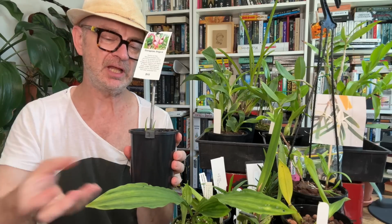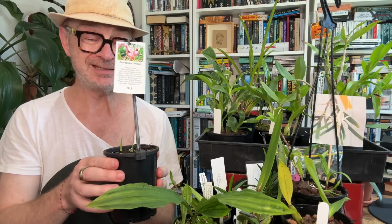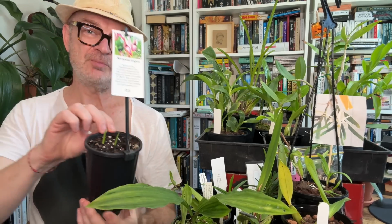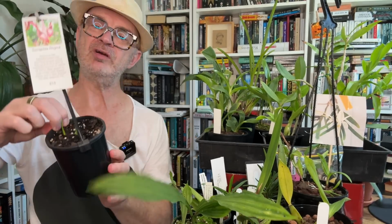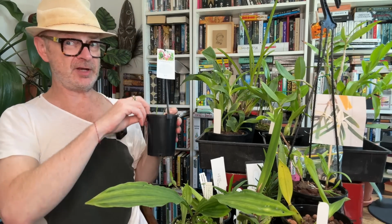Obviously it dies down, but don't want to desiccate it, and then perhaps repot with more fertilizer in early autumn or late summer, in fact, because you can see it's early autumn and it's starting to put its growth on. So probably repot it at the same time you would other spring flowering bulbs. But look at that, most beautiful flower. So I'm very excited about that. Serapias lingua, a beautiful pink flowered terrestrial from the Mediterranean.